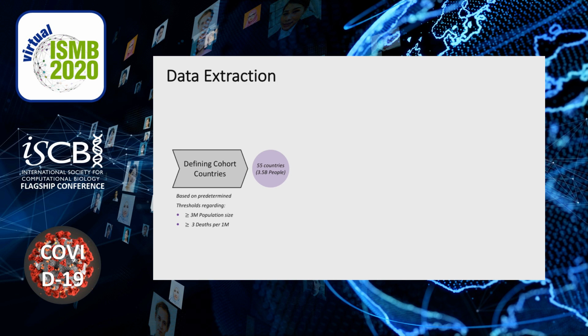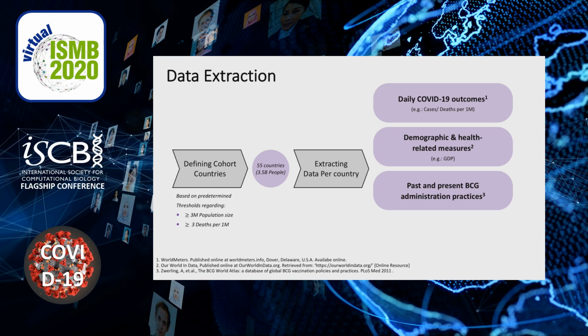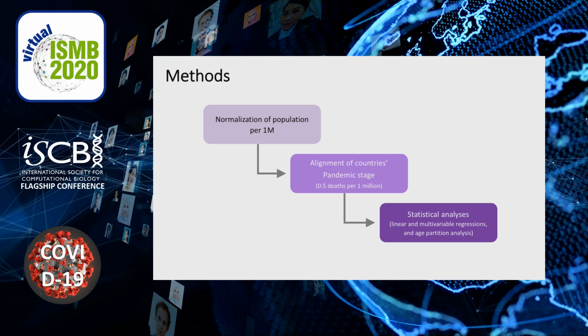Our analysis covers 55 countries complying with predetermined thresholds on the population size and the number of deaths per million. For every country we extracted information regarding COVID-19 outcomes on a daily basis from the Worldometer website, demographic and health-related measures, information regarding BCG administration practices from the BCG World Atlas and the WHO, and pandemic restriction quantitative properties. We then normalized the country outcomes by accounting for their population size per 1 million. Then we sought methods to align the countries according to their stage of the pandemic. The results presented in the poster follow an alignment date of 0.5 deaths per 1 million. However, the results were replicable at varying alignment dates. Lastly, we applied statistical analyses I will elaborate about.